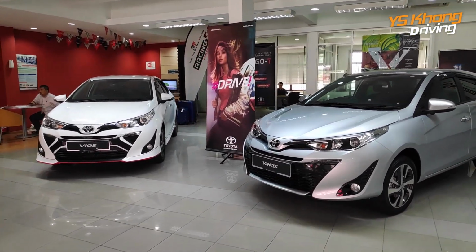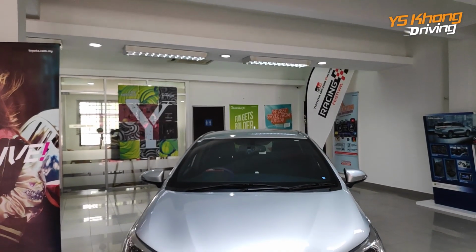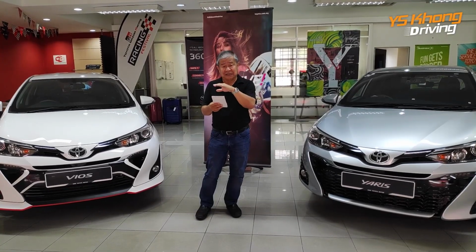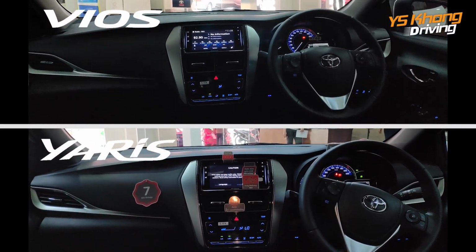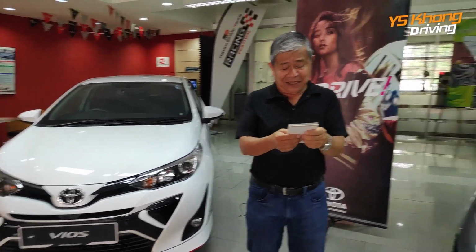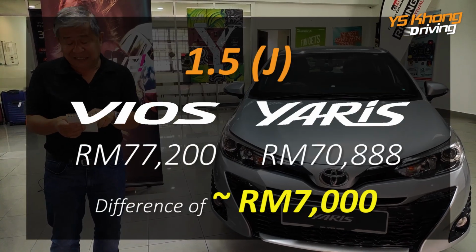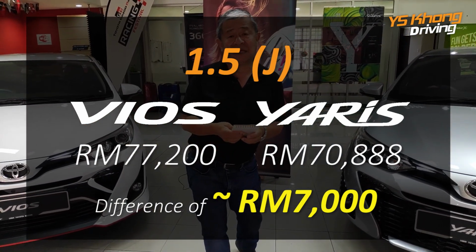There are three grades for the Vios and the Yaris. The first one is the J, then the mid spec, which is the E, and the top spec, which is the G. In terms of spec, the cars are about the same. For the J spec, the Vios sells for 77,200 ringgit, and the Yaris is actually a little bit under 7,000 ringgit cheaper at 70,888 versus 77,200. There is almost a 7,000 ringgit difference in the two.